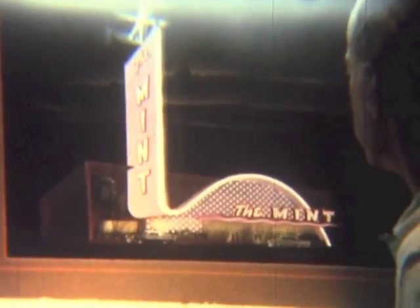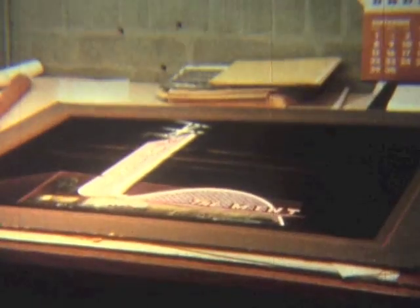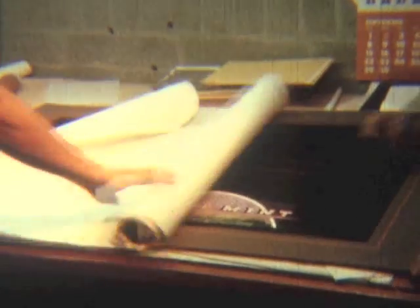And now, the artist's finished depiction in full color, ready for the customer's approval or disapproval. Hooray! Approval given. Now work can go ahead full speed.